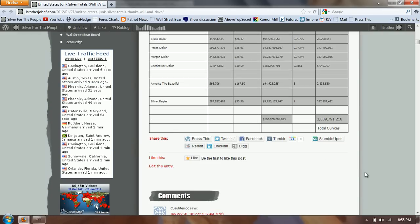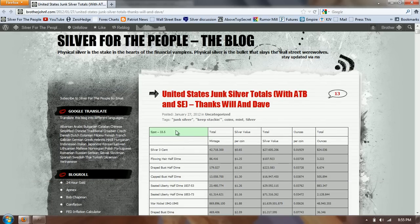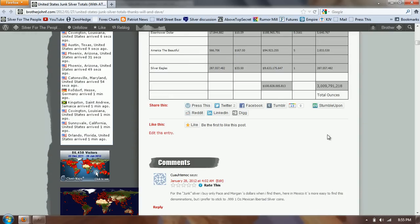So when we add these all together, we get about 3 billion ounces, and then of course the spot price up here in the upper left hand corner is 33.5, and at that price, that gives us about $100 billion as the value of all the outstanding U.S. silver, including the America the Beautiful and Silver Eagles. So not really a big number when you think about the type of debt and deficits that we're running up.